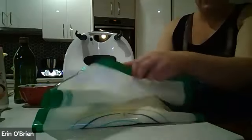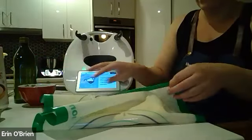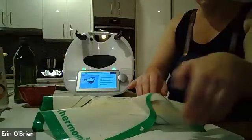I've got ours, here's one I prepared earlier. It's been resting a little bit longer than our 15 minutes, but I've just wrapped it up in our Thermomat.